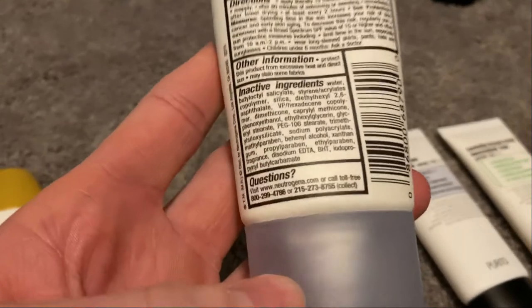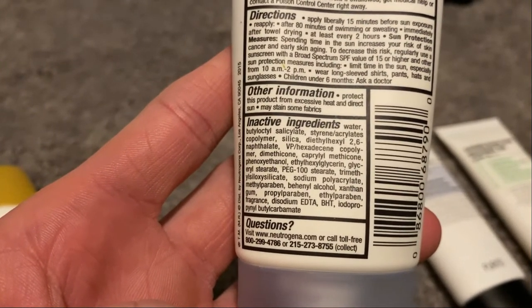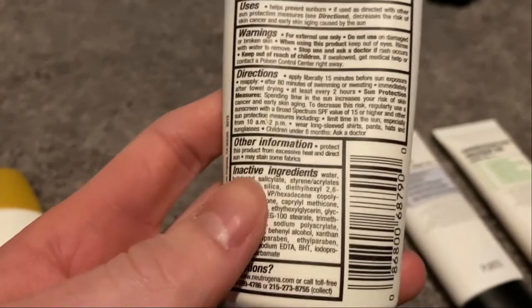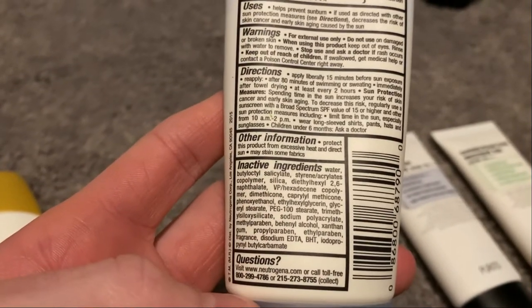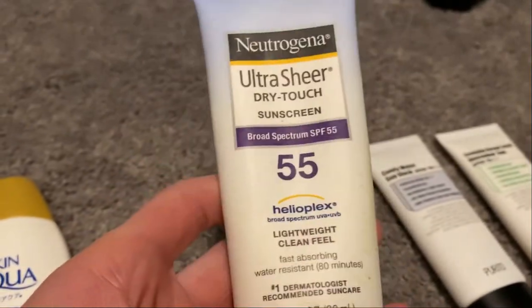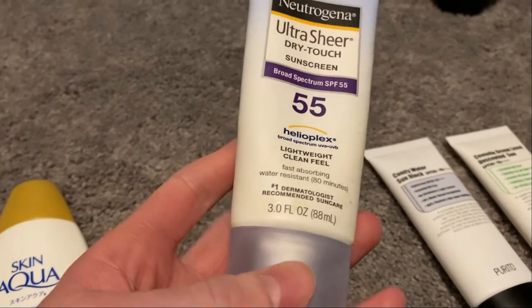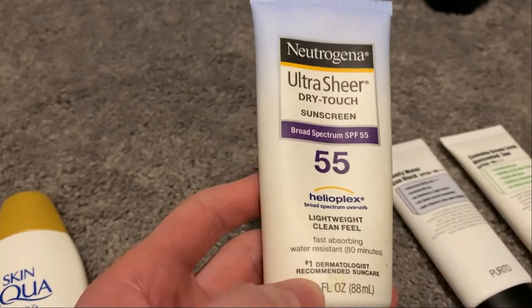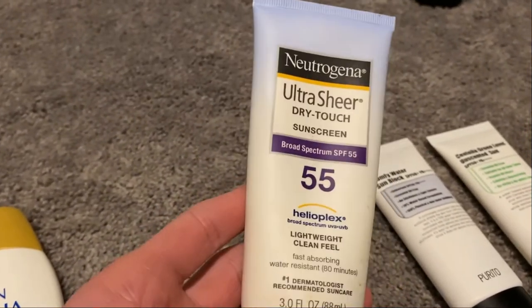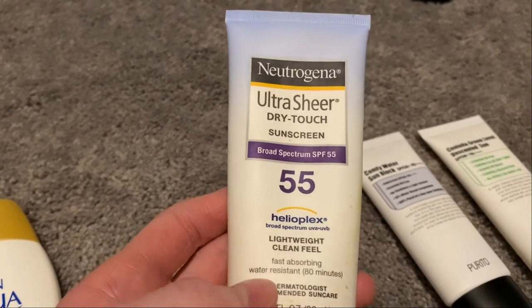And just know that this product does have fragrance in it, so that could be irritating for you. This is pretty drying as well. It's got things like silica to help mop up some oil. It does leave a matte finish, which I do like in the summer. This one is about to expire, and I didn't really like this one because it has a strong Febreze scent to it, and it also kind of pills up a little bit on my skin.